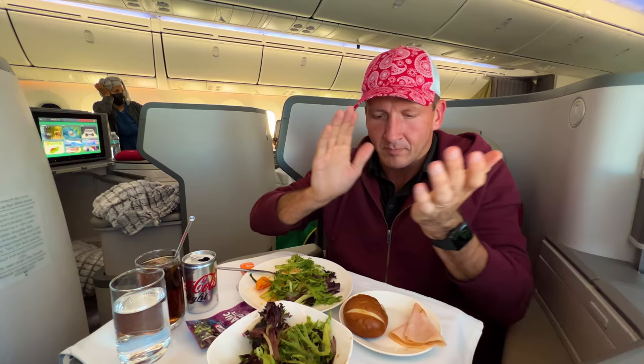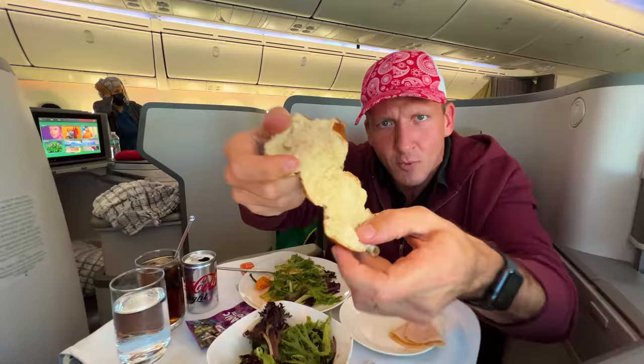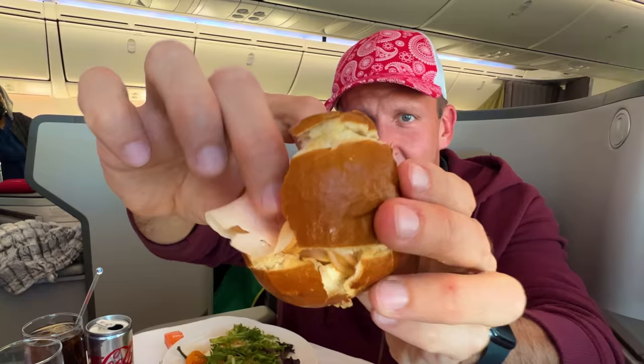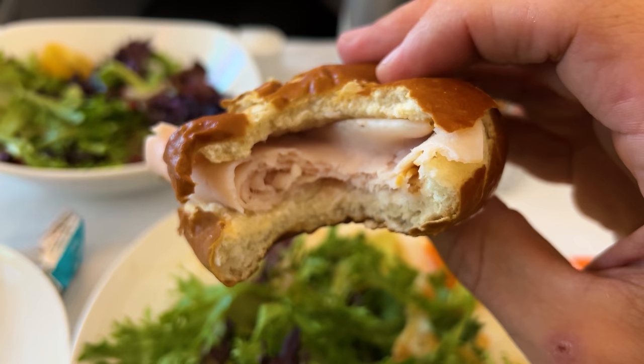Don't tell my wife. I just thought of something genius. I ordered more butter. I have bread, I have turkey, now I have bread, butter, and then, oh, what's that? That is a legitimate sandwich. I'm a good cook. The bread is so dense and pretzel-y. It's like eating a pretzel turkey sandwich. I like it.